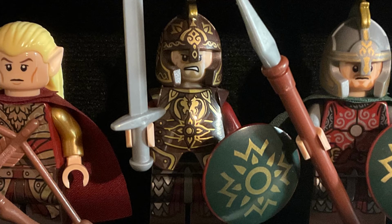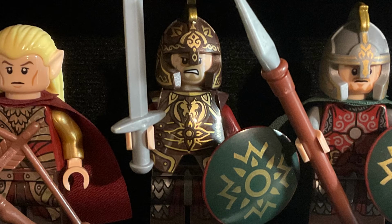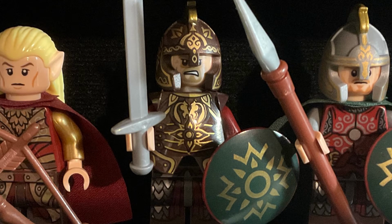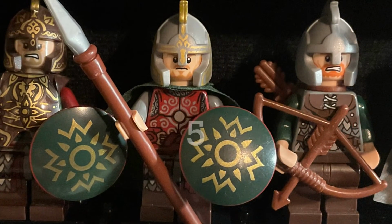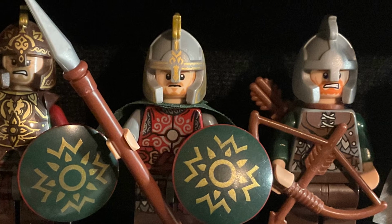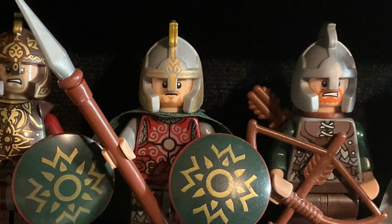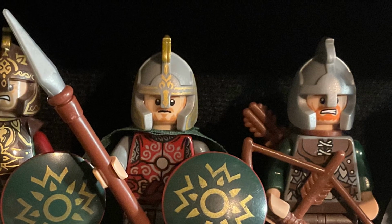And then, of course, he has some good leg printing. The torso underneath is okay, but it meets your expectations. What an excellent figure coming in that Helm's Deep set back in 2012. All right, Éomer slides past Théoden, probably due to character design more than actual translation to Lego. But another very detailed figure Lego went all out with.